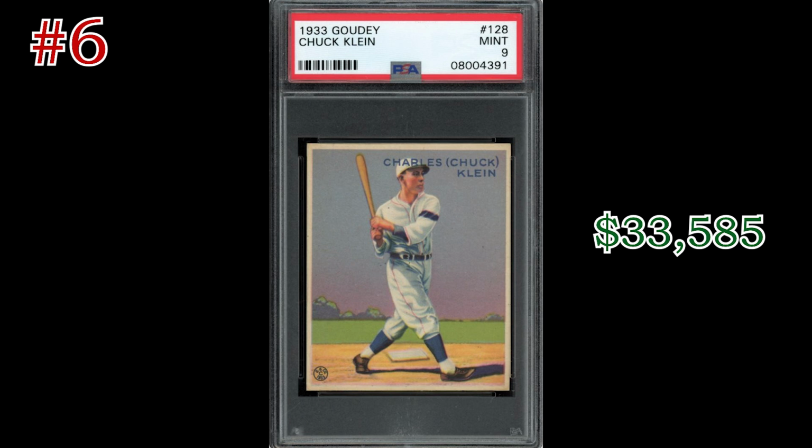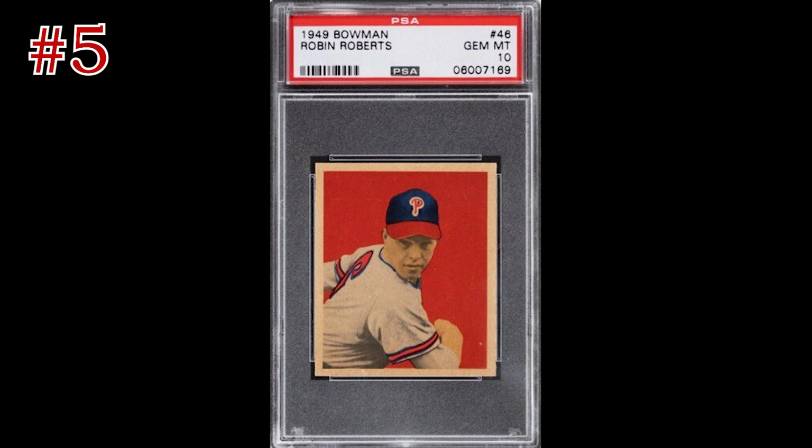And it cost me only 0.1% of the all-time record sale for this card. Kicking off the top 5 highest-selling Phillies baseball cards of all time is the 1949 Bowman Robin Roberts rookie, card number 46, in a PSA 10, which sold in May of 2021 for $34,800. This card in a 10 is a pop of 1. This is it, the single greatest Robin Roberts card in existence.